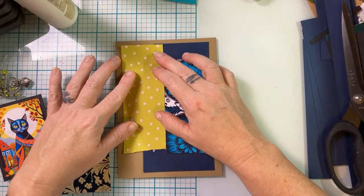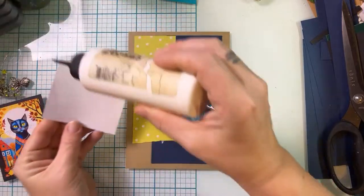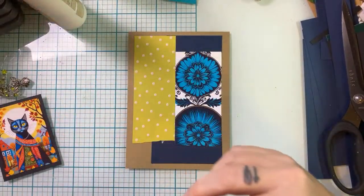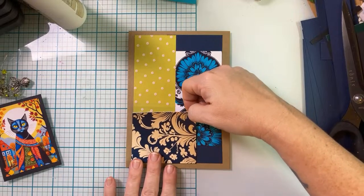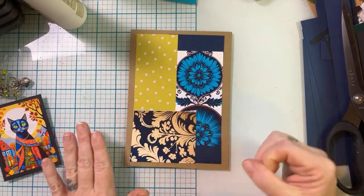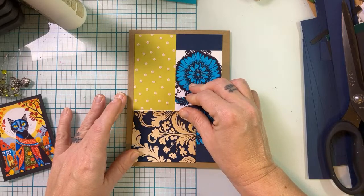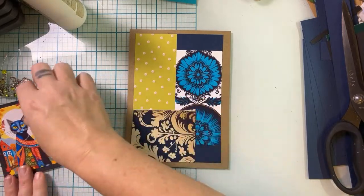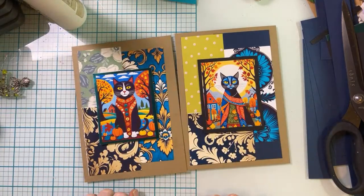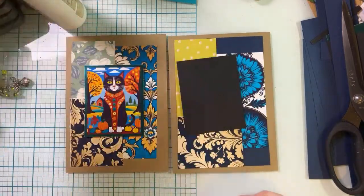Okay, let's nudge that back up there. I love scrappy cards. I really do. They're too much fun. Okay, and then she is going to go right there. And then I've got a couple of little cat cards. This is a good set, like a little pair. Pop her up too.